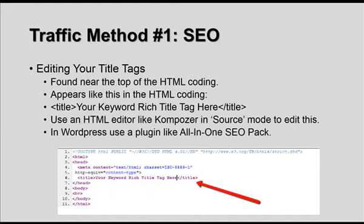In WordPress, you could use a plugin like All-in-One SEO Pack. There's also another one called the Yoast SEO plugin, which is a really good one as well. Either one of those is going to be a really good plugin for you to look at, because they can really help you drive traffic.